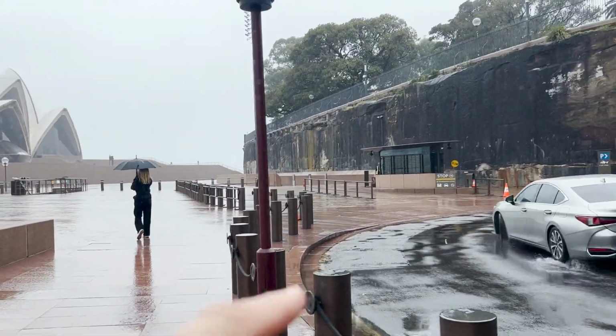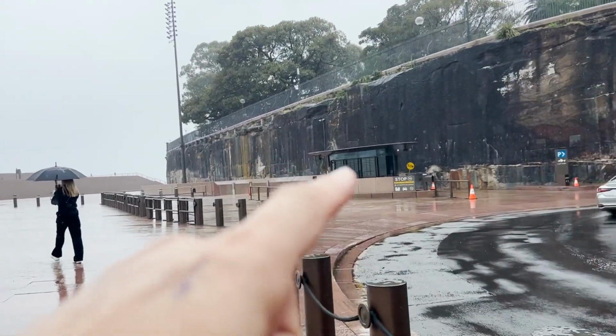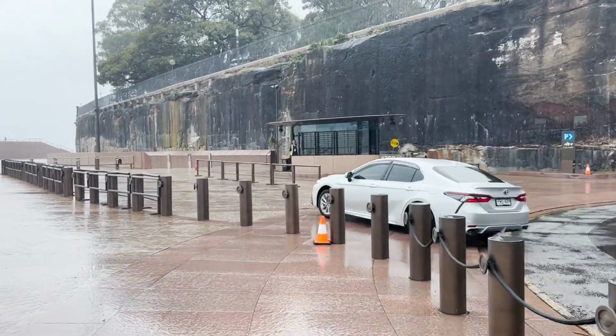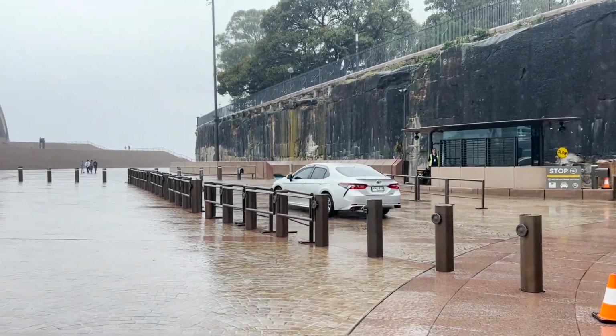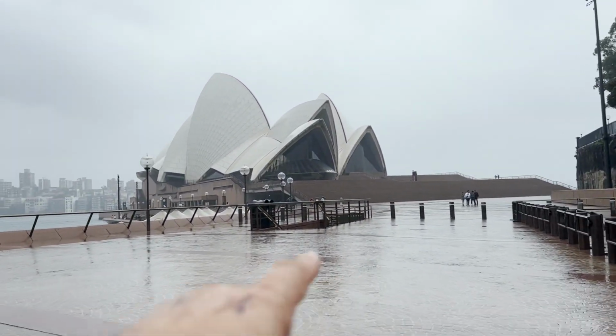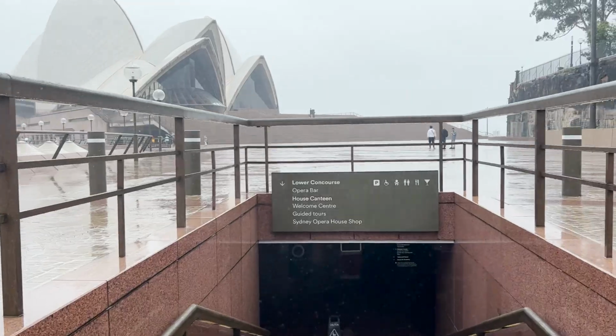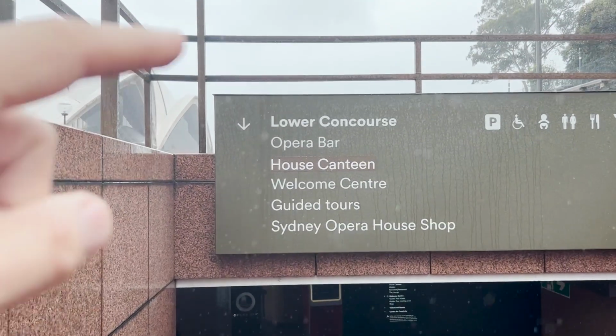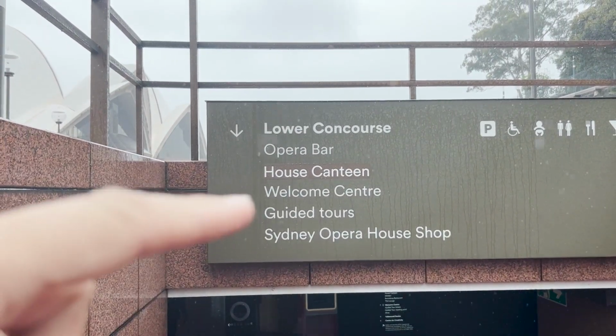Over here, you've got the gatehouse, that's the security guards, and your vehicle will probably drop you off right where this white car is coming in. We're not allowed to park down here, so they'll just drop you off very briefly. You are then going to head down this very first staircase you see ahead of you. We're looking for the guided tours section. Yeah, the Opera Bar, Welcome Centre and guided tours is what we're aiming for.